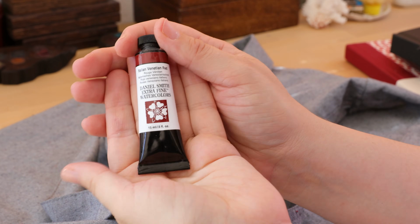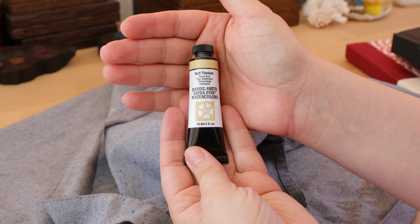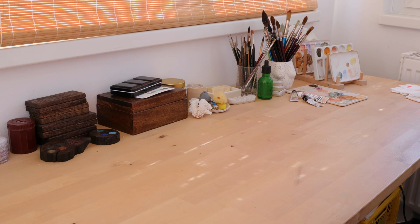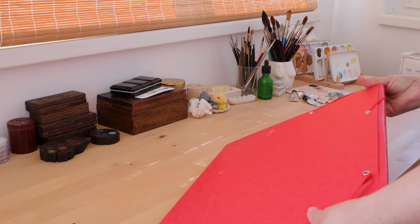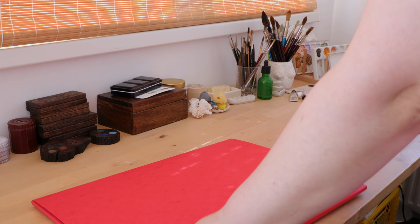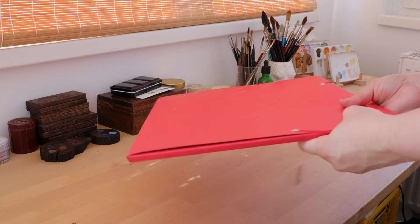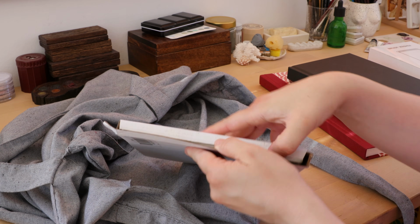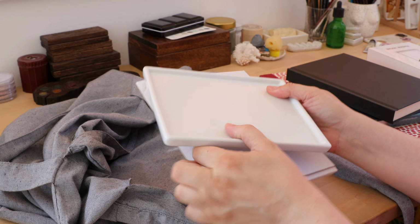From Daniel Smith, I brought 4 colors to try: Italian Venetian Red, Buff Titanium, Coral Reef, and Prussian Green. I also picked up a simple A3 portfolio to store my watercolor sheets. My studio is quite small, so I'm always collecting these folders to keep my papers safe and organized. And finally, a ceramic palette, because I like to dedicate one to each project and somehow I always run out of space.